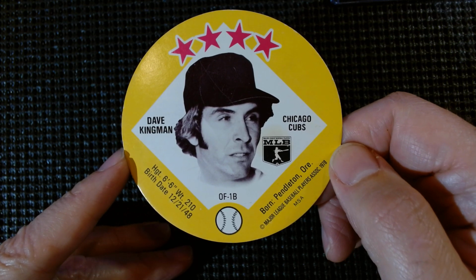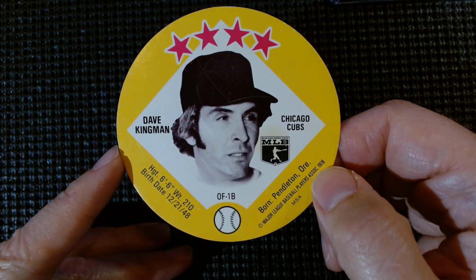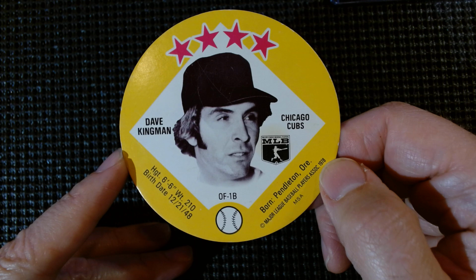But there we go, people. That is the MSA Disc Dave Kingman for the Chicago Cubs, 1978.